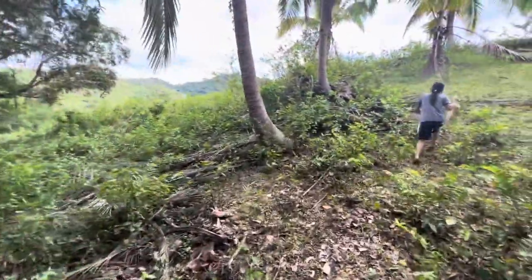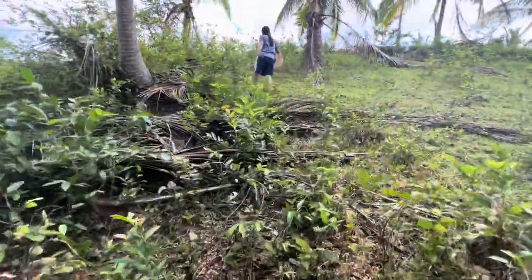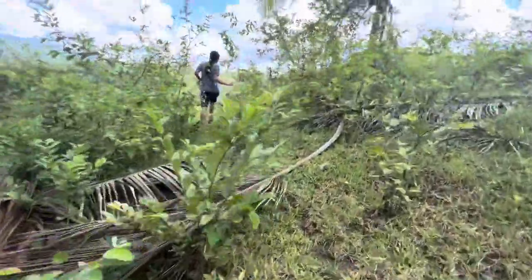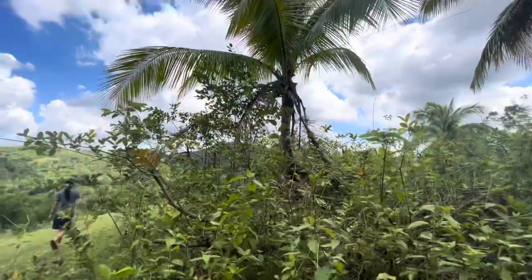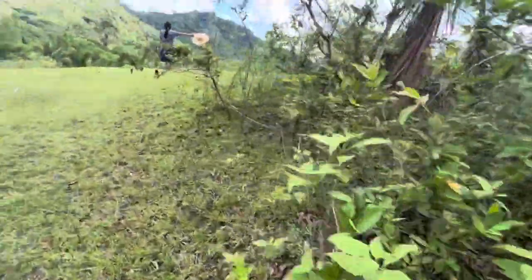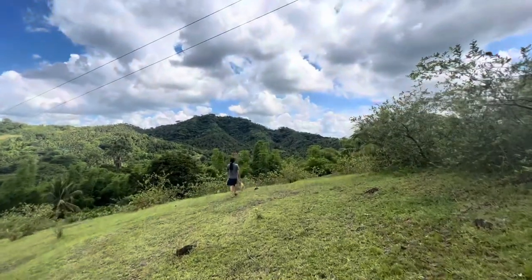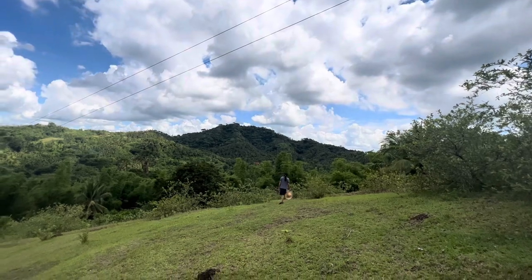How many coconut trees are on this property? This coconut here, it's another property marker. Then it goes down, right? Jeez, just look at that view. Look at the clouds. Amazing up here.